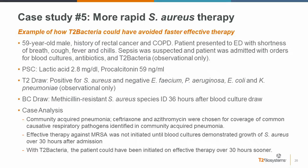In this case, the institution was using a patient selection criteria based on lactic acid and procalcitonin. They'd run those tests. It was above a threshold. They'd run T2 bacteria. The Staph aureus positive came out of T2 bacteria 30 hours before the blood culture positive came out. And in this case, the patient was not on an empiric therapy that would appropriately cover for Staph aureus bacteremia. So there's a lot of cases like this out there. We've got to find them with the appropriate diagnostics.